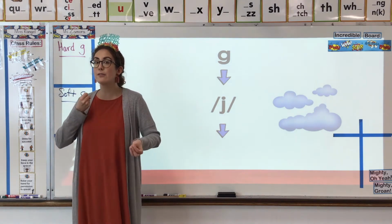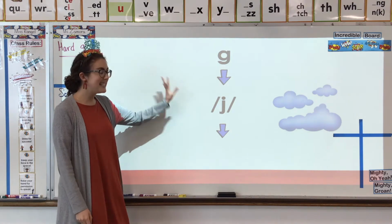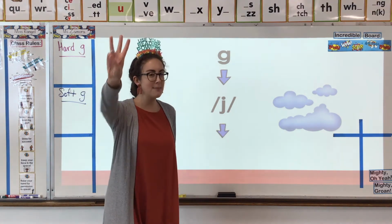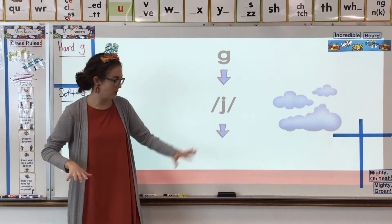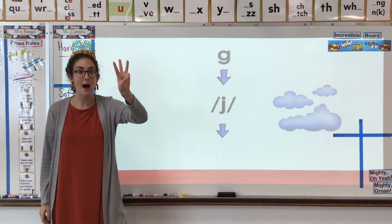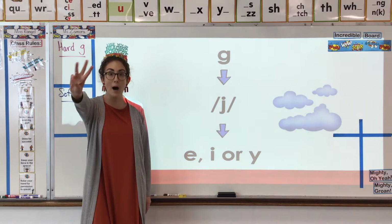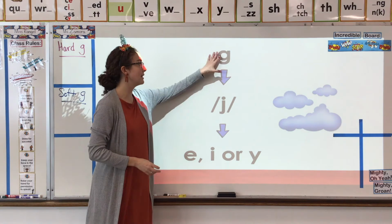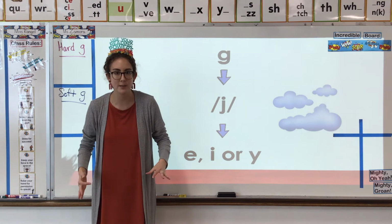So that's a big difference that can help us tell the sounds apart. So focusing now on just the soft sound, what are our 3 magic clue letters that tell us a letter will say its soft sound? What are the 3 clues? They are, say them with me, E, I, or Y. Are 3 clues that whenever they are right behind the letter G, it will say J, the soft sound.